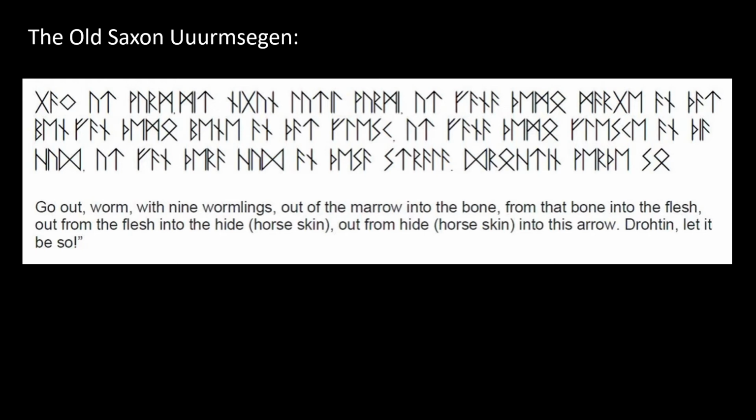Well, we speak Germanic languages like English. So we have PH being an F, and SH, we have one rune for that. We have one rune for an F. We have one rune for a TH. But yet we need two English letters often, a double U, because the Latin alphabet did not have a W sound, so they used two U's as they do in Old Saxon. So Uuurmsegen, these are two U's for a W, get it? And then a U for worm. So you have the W, so it's really W-U-R, Uuurmsegen.